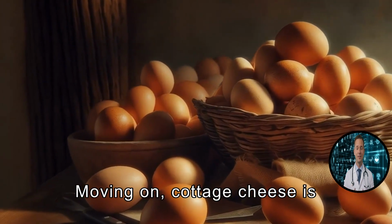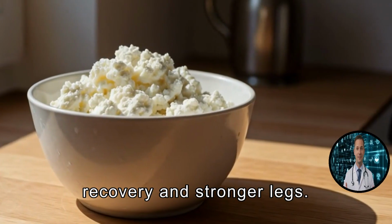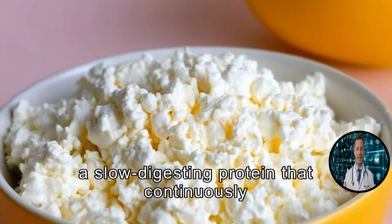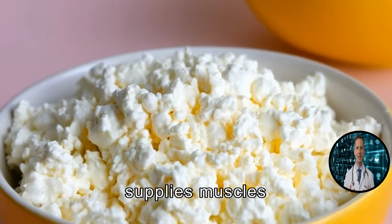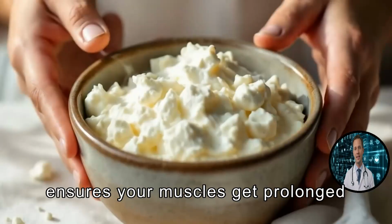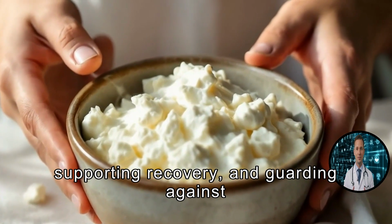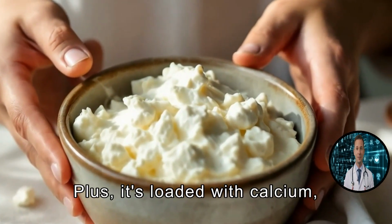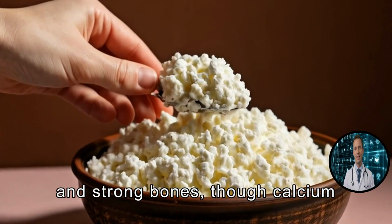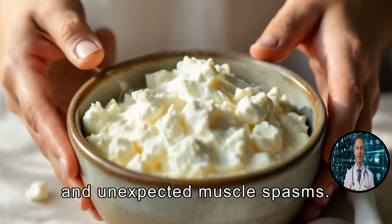Moving on, cottage cheese is an outstanding option for those focused on muscle recovery and stronger legs. What sets cottage cheese apart is its rich content of casein, a slow-digesting protein that continuously supplies muscles with amino acids over several hours. Eating cottage cheese ensures your muscles get prolonged nourishment, supporting recovery and guarding against muscle breakdown. Plus, it's loaded with calcium, a key mineral needed for muscle contraction and strong bones. Low calcium can cause leg cramps and unexpected muscle spasms.